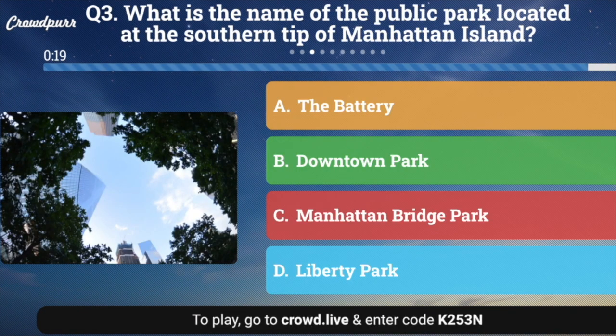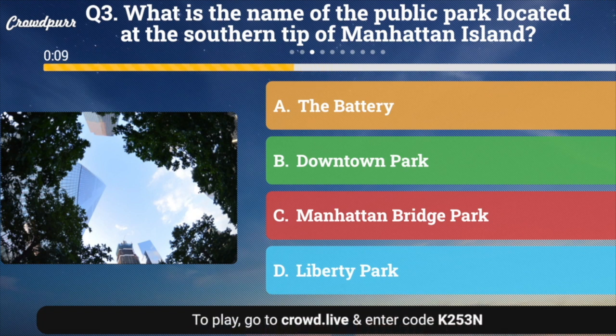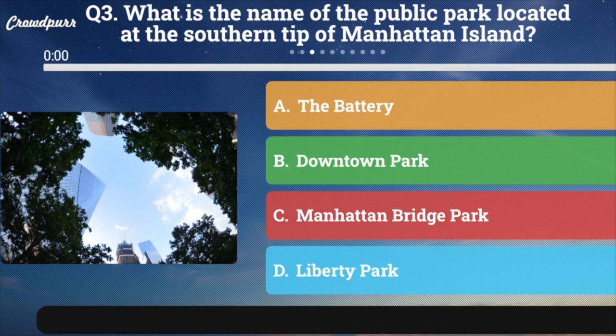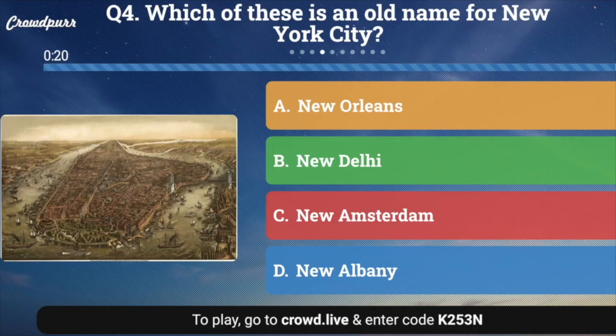Question number 3. What is the name of the public park located at the southern tip of Manhattan Island? A, the Battery, B, Downtown Park, C, Manhattan Bridge Park, or D, Liberty Park? It could be all of those, but it's not. It's only one. Hmm. And the answer, the Battery. Wrong. Oh, I wasn't right. I said Liberty.